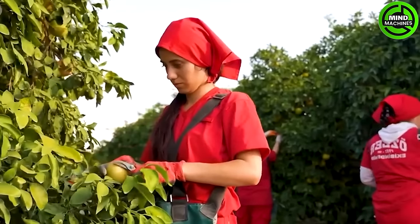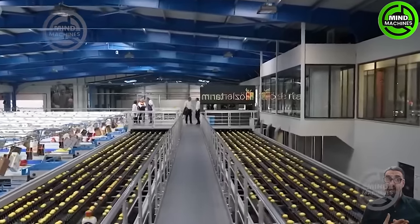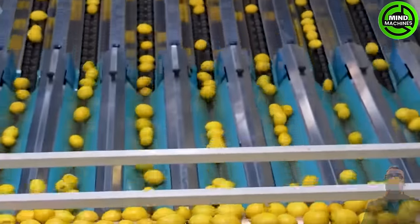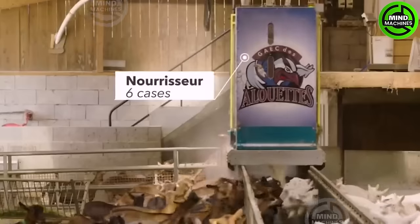Watch! Lemons are meticulously harvested and cleaned to guarantee their freshness before they reach the supermarkets. Thanks to automated nutrition, these goats produce maximum milk yield.